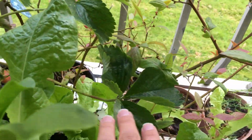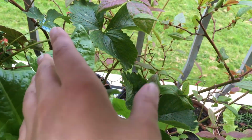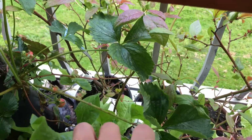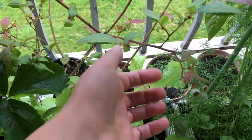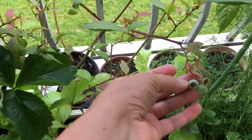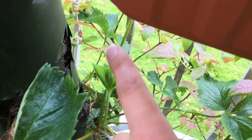Now this, the Chandler. Let's see the Chandler. My lettuce is up. I'm gonna show them slightly later. But they are so tall that they are getting in the way of the Chandler strawberry or blueberry, sorry. So some of the berries are here. Some are over there, still green.